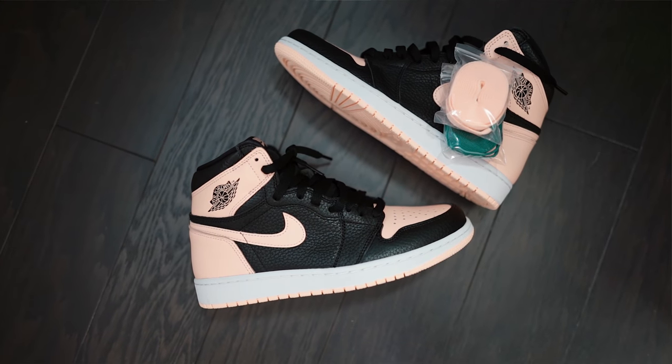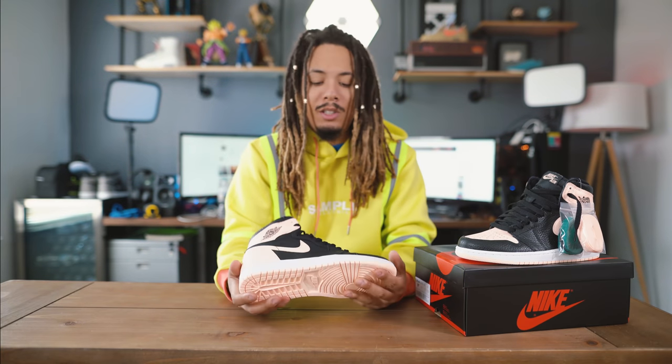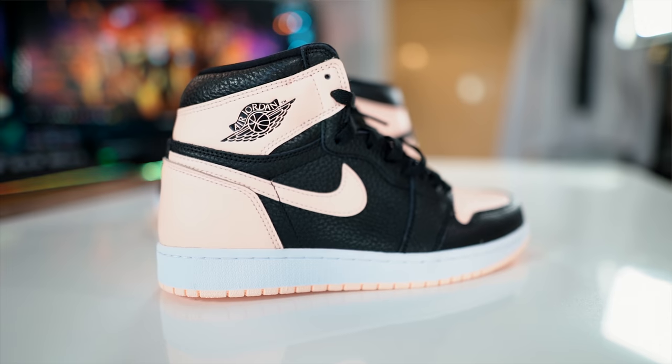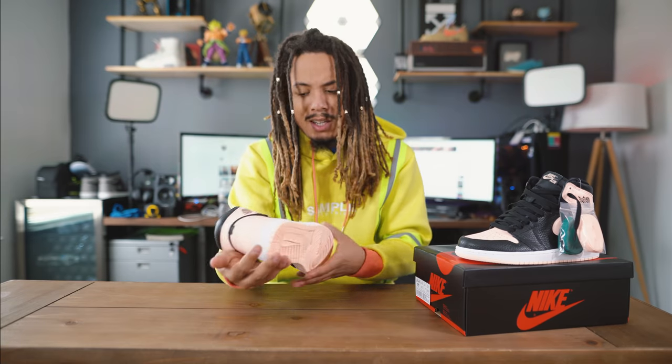However, what kind of gets me and makes me feel a little bit uncertain about the shoe, like owning it in the long run, is the color. I thought this would be more of a cream, but it's more of a pink. It's in between cream and pink. It has more of a skin tone to it. It's almost like a very, very pale skin tone. And it is pink though.